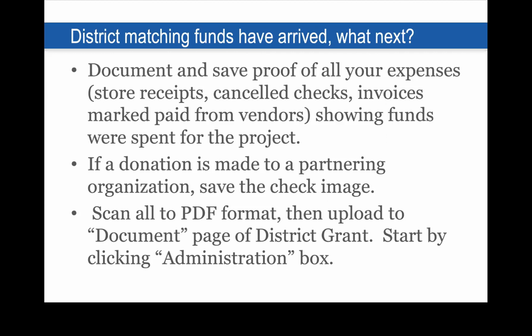So you're going to make all of those images into a PDF, and then those will get uploaded into the document section of your district grant. So you'll go and you'll click the administration box, which is what will allow you to then upload to that section. And the best thing is upload those receipts along the way, because sometimes you get 4 months, 5 months down the road, and then you don't know where those receipts are. So those are something you can always enter along the way, but they're a necessary process.